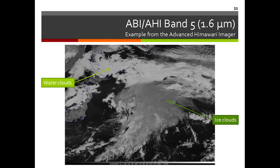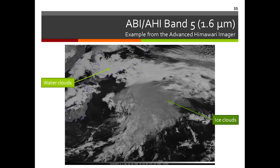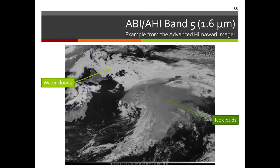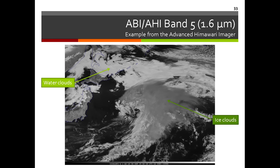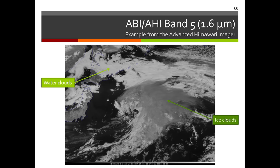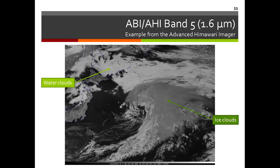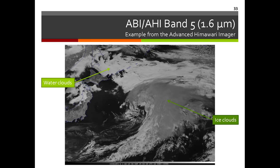So here's another example from Himawari that I really like because it's a nice extratropical cyclone out over the Kuroshio to the east of Japan. Look at the nice cirrus shield here. It shows up very nicely as dark. And then we have lower, water-based clouds here. You can also see lower water-based clouds near the surface circulation. And if you look at this closely, you can see the individual thunderstorms growing up along this cold front and then glaciating.